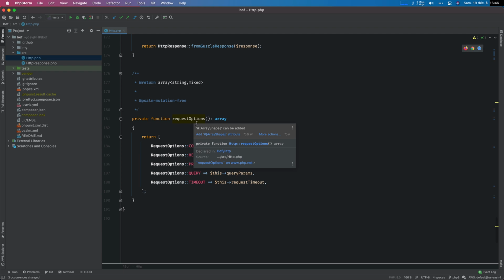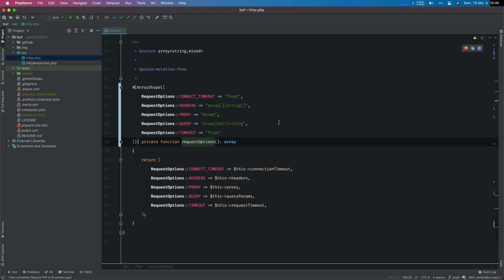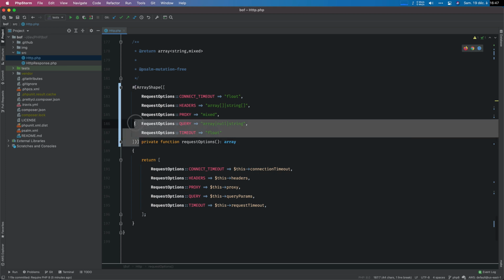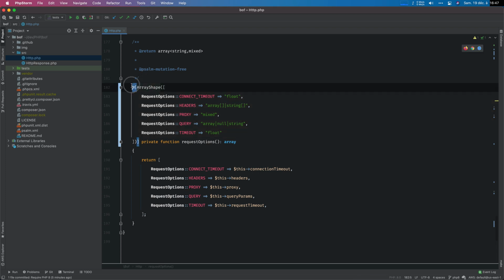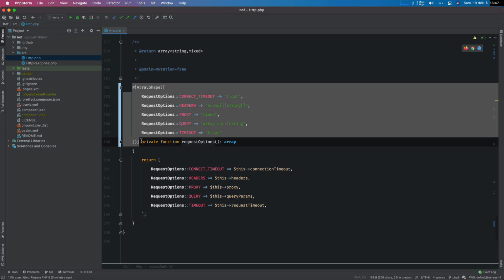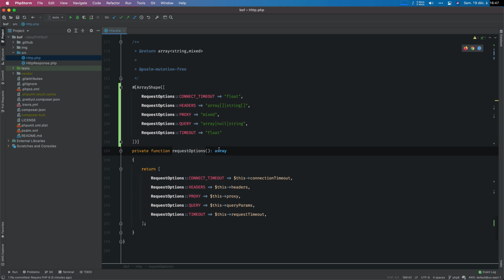PHP Storm tells me that I can add an attribute. Let's do that. Oh, wow. Okay, that's the first time I'm doing that. That attribute, array shape, is provided by PHP Storm, and it lets us, so this is a PHP 8 attribute, and it lets us document the type of the array that is returned. And it's interpreted by PHP Storm, and I think Psalm parses that as well and supports it. I'm not sure. Let's check that out.